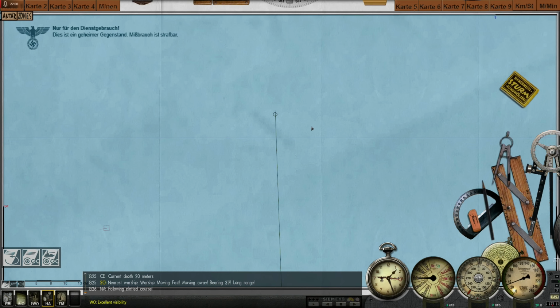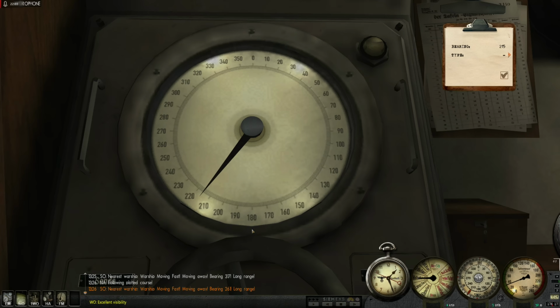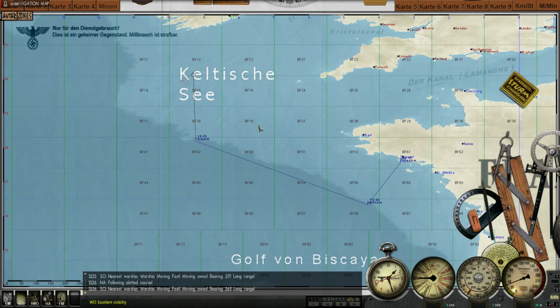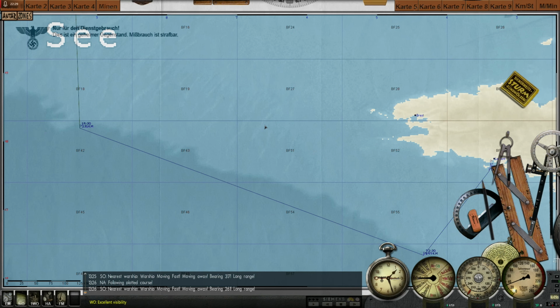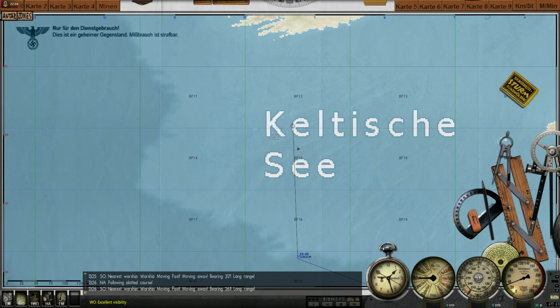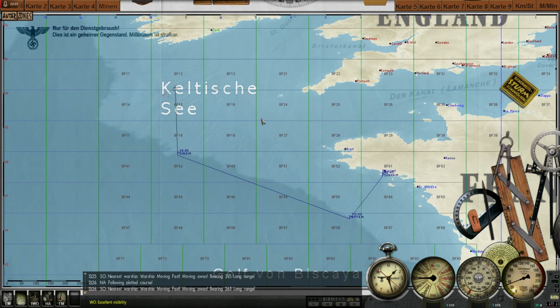Okay, hydrophone, contact to warship. Moving away, 261. Okay. As soon as we have left this merchant behind us, my torpedoes. The merchant getting away. As soon as we have increased the distance to this thing sufficiently that we can surface, we will do so and we will commence the long, long journey home. That will definitely take some time. For now, let's cut the video here and we'll continue once we are safely away from this place.